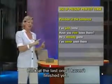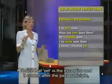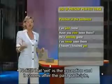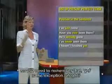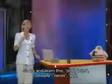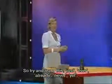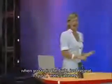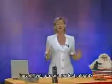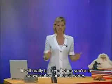Look at the last one. I haven't finished yet. Notice that yet is the exception and it comes after the past participle. So you need to remember that. Yet is the exception. All right, so try and learn this. Just, ever, already, never, yet. When you're in the bath, just repeat it. Just, ever, already, never, yet, present perfect. All right, it will really help you when you're in conversation.